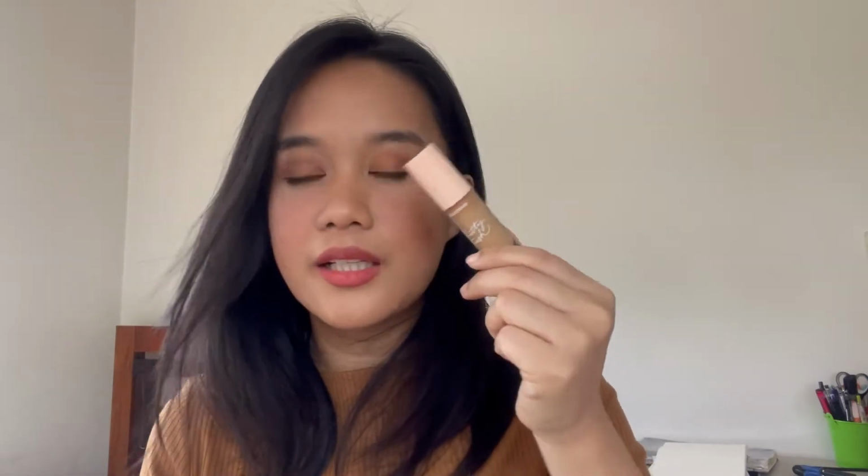Next is this concealer. This concealer is a bit dark for me, so I just wear it as a spot concealer, and using this as a spot concealer only, definitely no progress to tell. I'm already very slow with the concealers, and considering that I only use this as a spot concealer, I can't even tell you that there will be a progress on the next update.